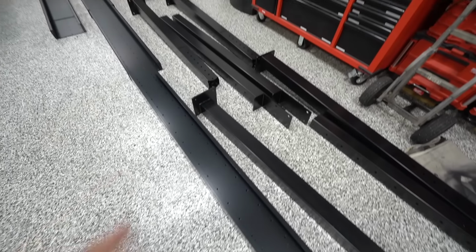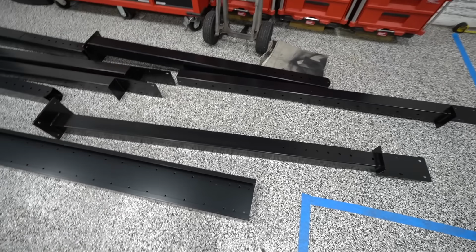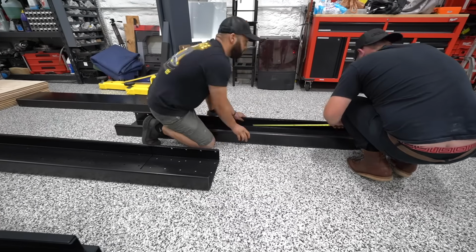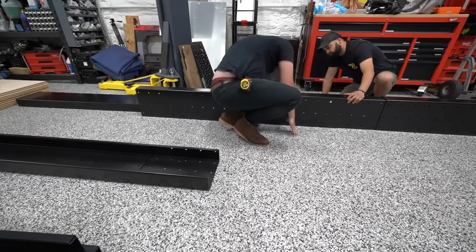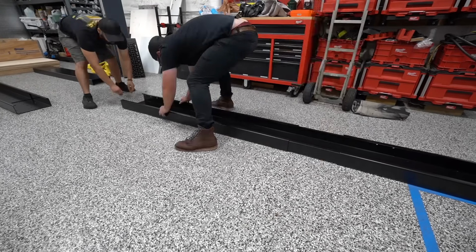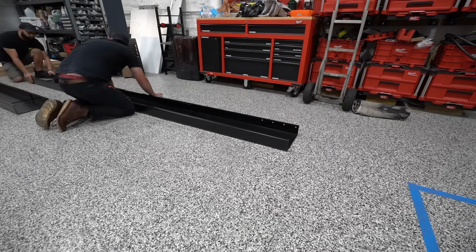So basically, we've just got to start putting this puzzle together. Time to get to work. Let's get to it. Since these are adjustable, that means that we've basically got to set all of our lengths for our different beams. So our long-wise beams and our width-wise beams. So we're doing the long beams first.